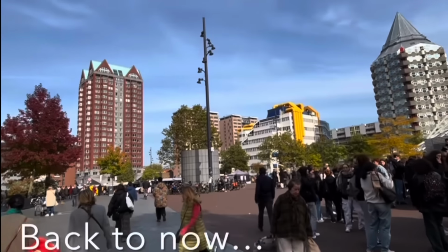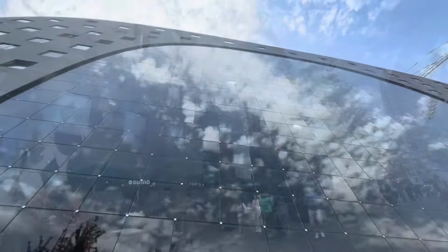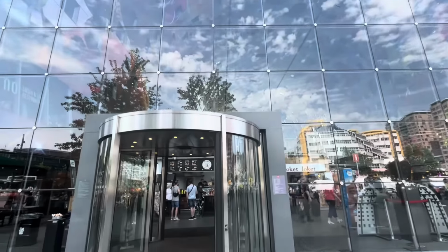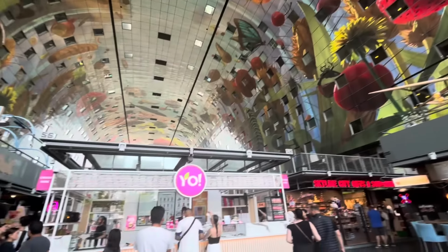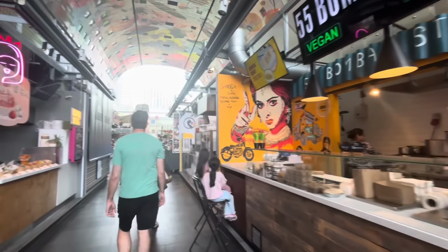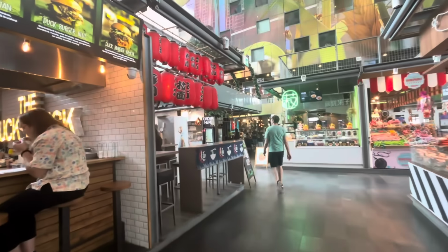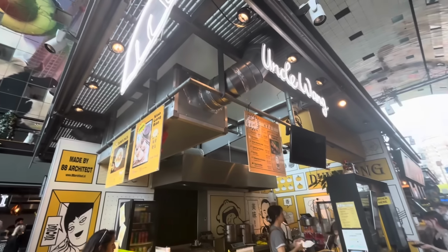And opposite the cube houses, food heaven right here, right now. Folks, we're just here for Mr. Wang's Dumplings. I have indeed shown you around Market Hall many times. Out of all the food markets I've ever visited on this fabulous planet of ours, this is definitely one of my favorites. Literally every type of cuisine in here. Look, he's like a homing pigeon. Where's Mr. Wang? Look, folks, he found it almost immediately.